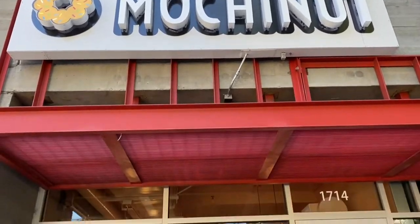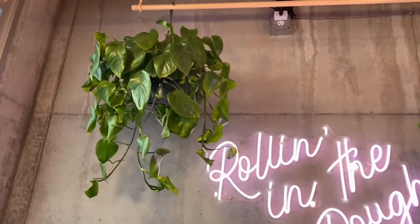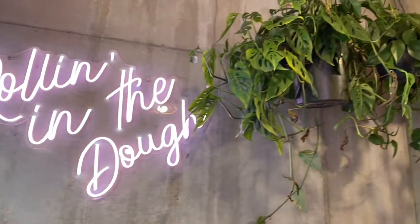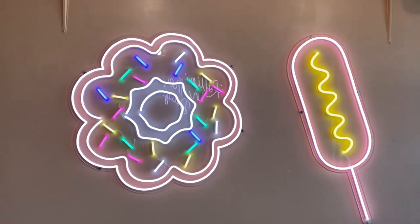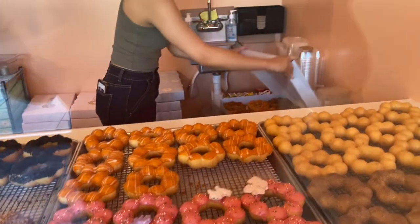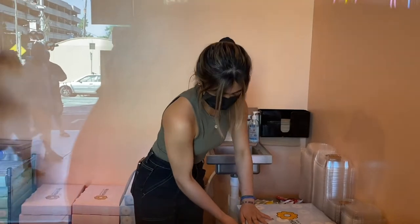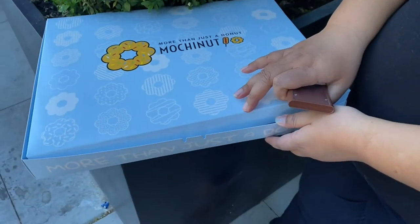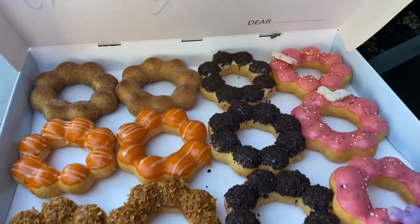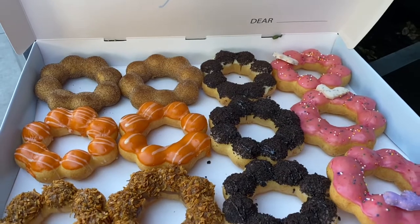About a block and a half away from Iron Horse Tavern is Mochinut. I got a dozen donuts, almost two of each. I don't like getting plain donuts, so there it is.